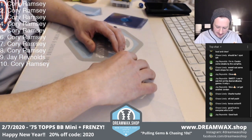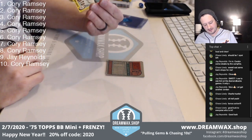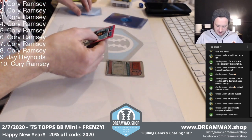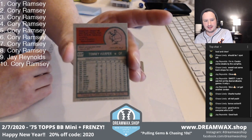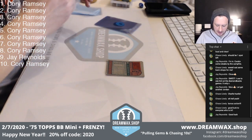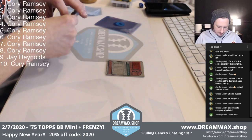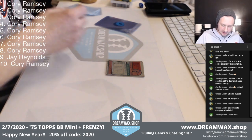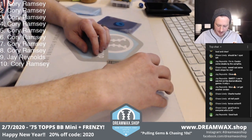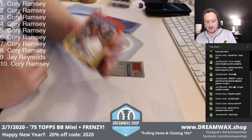Spot number 7. Tommy Harper, pretty decently centered, a little off, Red Sox. Nice color scheme there. Here's the back. It looks like the backs are pretty consistent, so unfortunately, it looks like we have off-centered backs on this pack. But some of the fronts are good, like I said, and that really reflects visual appeal is a big deal when it comes to resale and value. Cesar Tovar, Rangers, quite a bit off there.